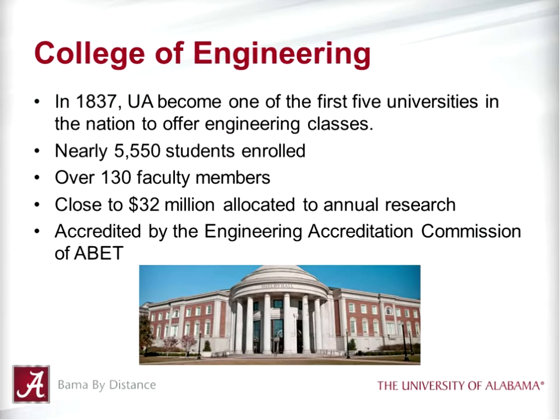The College of Engineering was established in 1837 and offers four degree programs for distance learning students. Almost 5,550 students are enrolled in the College of Engineering and work with over 130 faculty members in various fields of study. The College of Engineering allocates over $32 million to research on an annual basis. All undergraduate programs are also accredited by the Engineering Accreditation Commission of ABET.